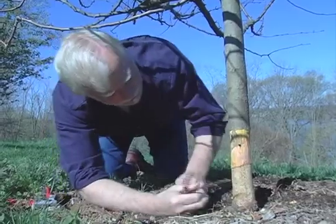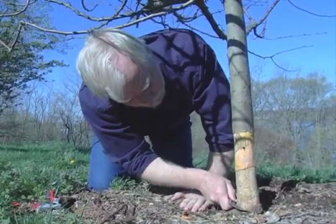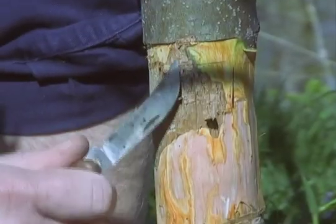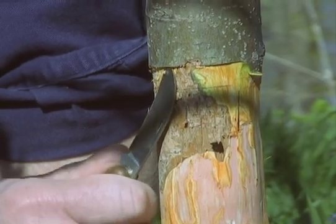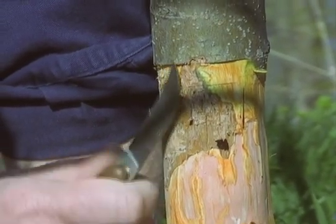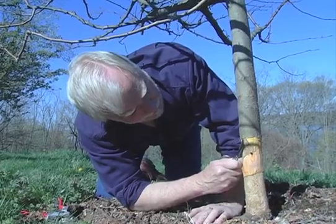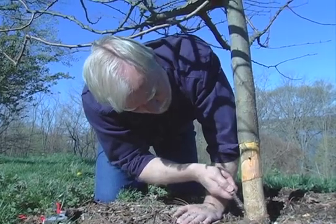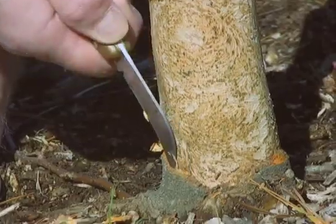Okay, so what we're going to do here is, for the first one, we're actually going to insert the first scion below the bark. Now, we want to make sure that the bark is loose, so you can run the point of your knife up there kind of gently. Usually on young trees, the bark separates quite easily. This is a fairly young tree, so you can see how far up I'm getting, and you're going to do the same thing on the corresponding down spot of the bark.